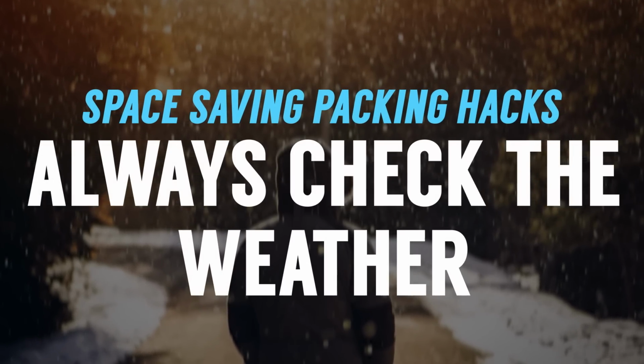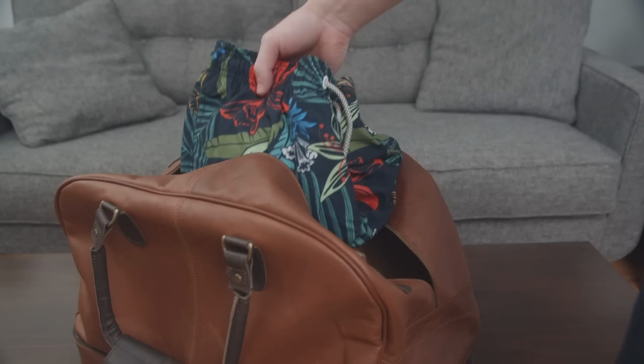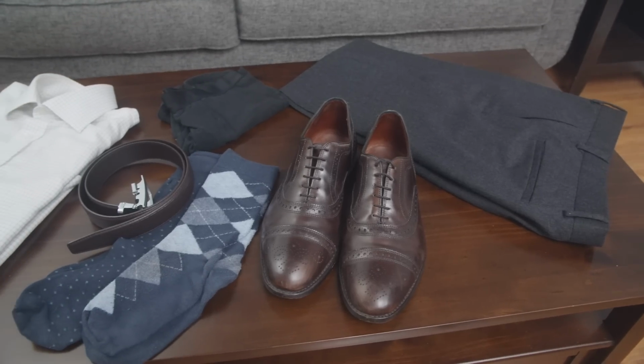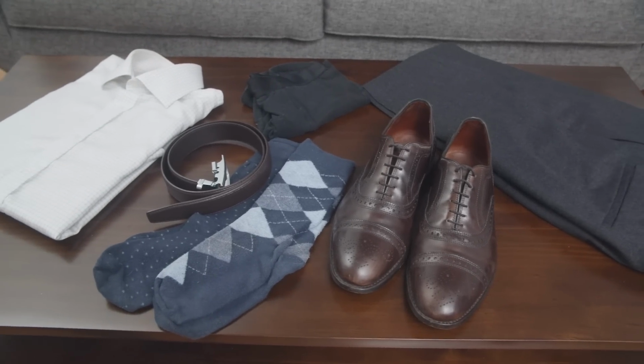Hack number 2, check the weather. I know, this one seems obvious, but so many people don't do it. They end up traveling to someplace like Chicago or New York, and all of a sudden, it's unseasonably warm or unseasonably cold, and the items they've packed in their bag are the wrong pieces of clothing, so they end up having to buy items when they're there. Again, the goal is to pack nothing extra, only what you need. Make sure to do the recon.